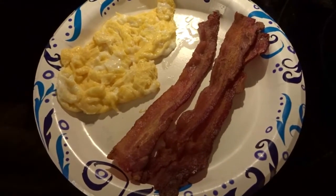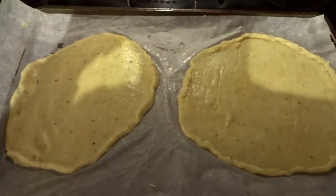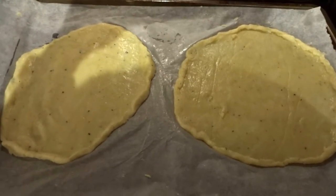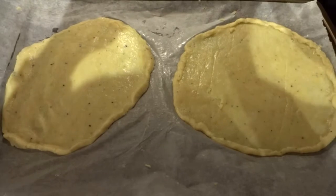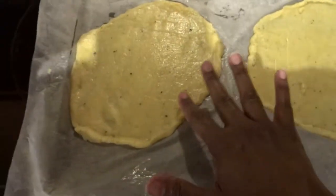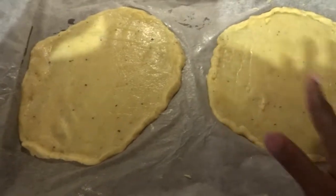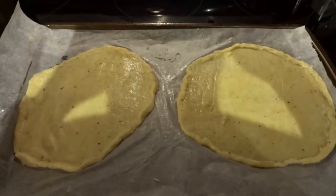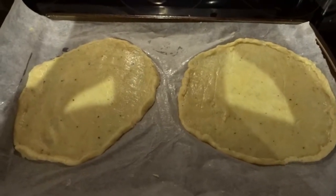Okay, so for lunch, I am about to have some fathead pizza. I am using Keto Connect's recipe. I have never made this before. So I rolled it out. I made it into 2 pizzas because I wanted to make sure that it was crispy. I have the oven preheated to 450 and I'm about to put these in the oven and see what happens.